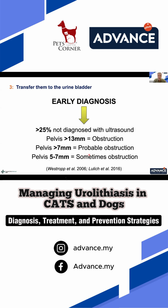So we need to have an early diagnosis, usually by ultrasound, but knowing that it is not always possible to make a clear diagnosis. If we find a high increase of the pelvis, we are sure of obstruction. If we have more than 7, probably we have obstruction. And between 5 and 7, sometimes we have obstruction. So in this situation, even if it is not sure that we have obstruction, maybe it could be interesting to treat it like obstruction in order to obtain better results in the resolution of this urolithiasis, or at least to be sure that if there is a urolithiasis, we decrease the probabilities of this partial or total obstruction.